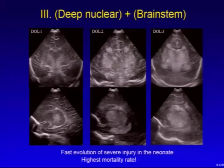And here is their follow-up head ultrasound, day of life 2 and day of life 3. From day of life 1 to 2, you can see how fast the infarcts involve the basal ganglia, and you do see that at day of life 3, everything is much more confluent. Basal ganglia, thalami, somewhat, periventricular regions are also involved. About day of life 4, this child died. This is the type pattern of injury that is associated with the highest mortality rate.